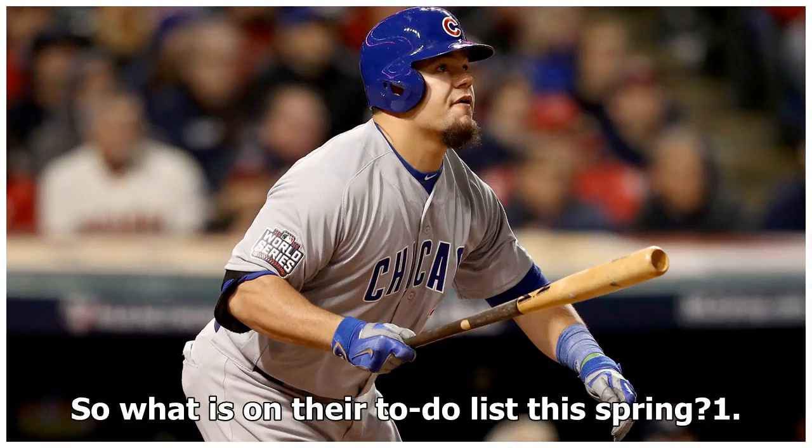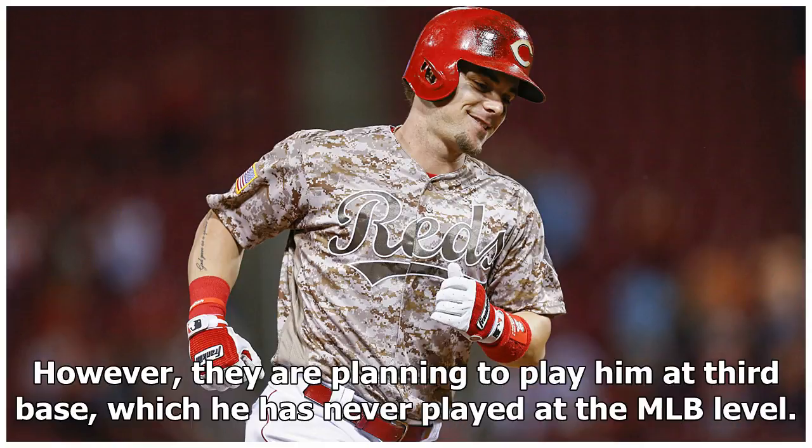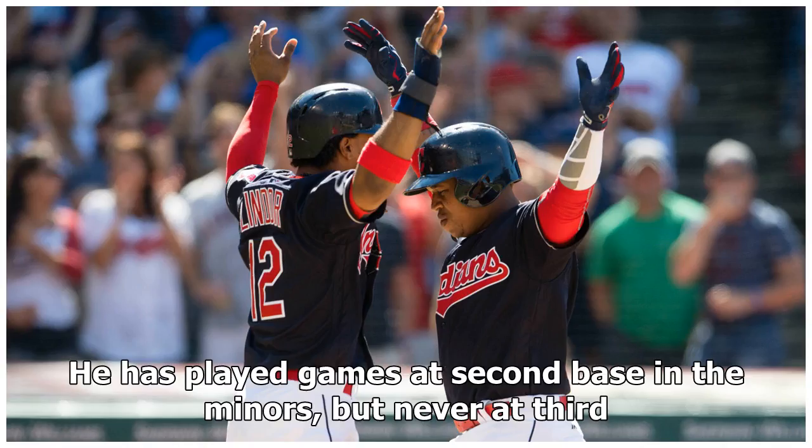So what is on the to-do list this spring? 1. Get Zach Cozart adjusted to third base. The Angels signed former Reds shortstop Cozart to a 3-year, $38 million contract this offseason, which is great. However, they're planning to play him at third base, which he has never played at the MLB level. He has played games at second base in the minors but never at third.